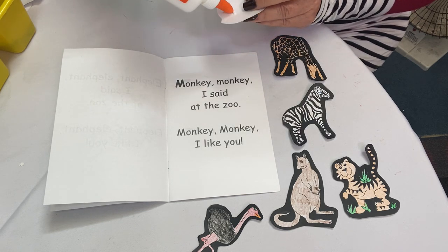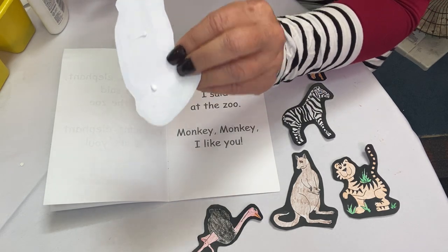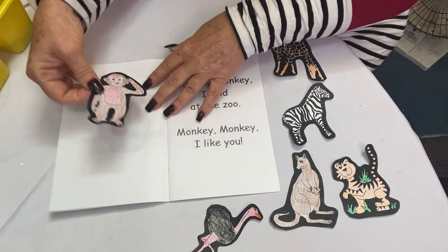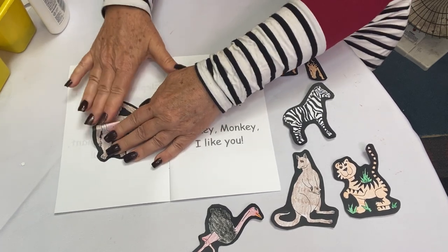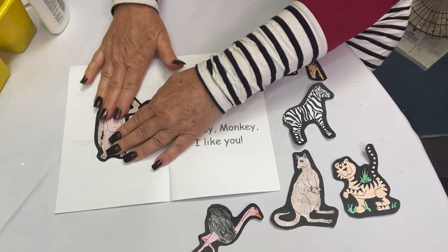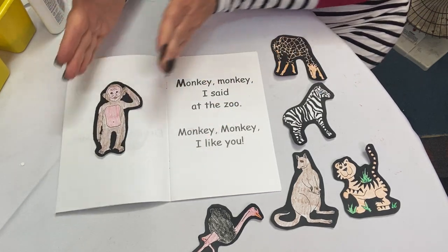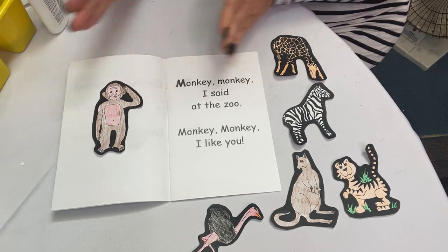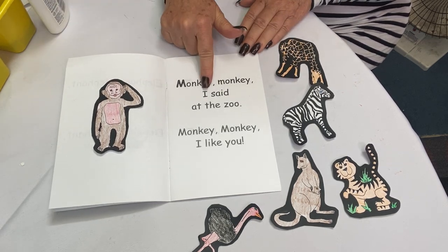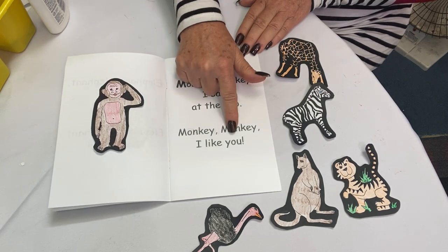And if you want, you can do two little tiny dots, but they have to be so, so tiny that we don't make a mess. So put them on there. Hey, Mr. Monkey, lay down. There you go. See how we put the monkey on one side and then the words on this side. Monkey, monkey, I said at the zoo. Monkey, monkey, I like you.